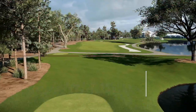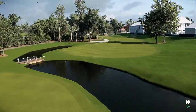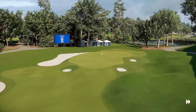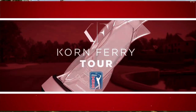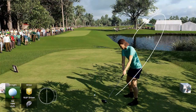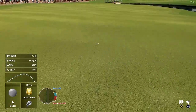Frank, what do you make of the final hole here on the front side, the 583-yard par 5 ninth? Just depends on how much you want to risk here. If you hit a good drive down the right side, it's certainly gettable in 2. But you can make an absolute mess here at 9. All right, in the fairway.